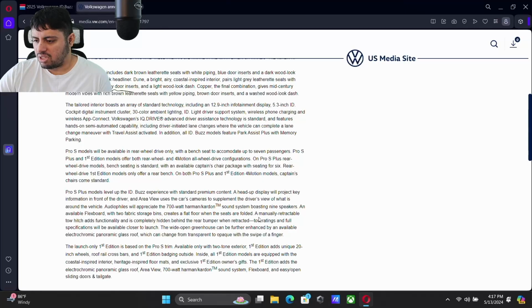On the Pro S Plus as well, there are going to be manual retractable tow hitches, which are obviously going to add some functionality. Tow ratings, they don't have any tow ratings out right now. All of those specifications in terms of tow ratings and the efficiency, pricing, things like that, they're keeping that till closer to the on-sale date.